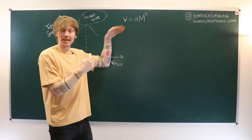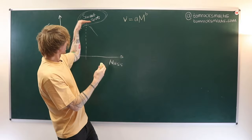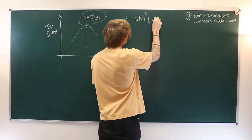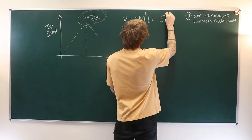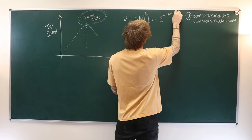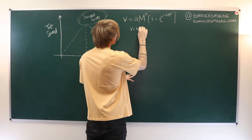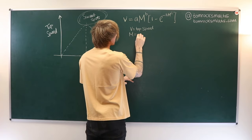So this gives you that increase: as m goes up, v is going to go up. But then it's limited. We have to have this limiting behavior of being too big being a bad thing. So it's multiplied by 1 minus e, the exponential function, to the power of minus h times m to the power i. So m here is the mass, and v is the top speed, which is what we want to work out. We know that it depends on m, which is going to be the mass.